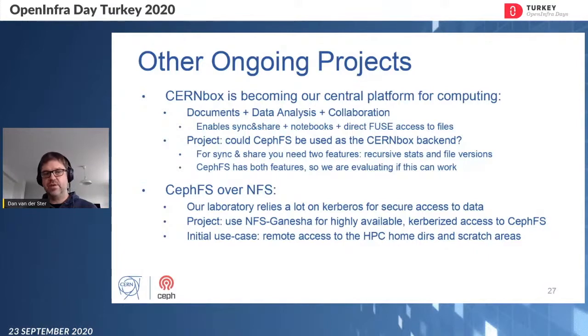The second thing that we have ongoing is that CephFS, as people know, requires you to have nodes on the same storage network, basically. But our lab relies a lot on Kerberos for secure access to data. So we're testing at scale how to use NFS Ganesha to act as a highly available Kerberized access to our CephFS clusters. The initial use case is for remote access to our HPC home directories and scratch areas.